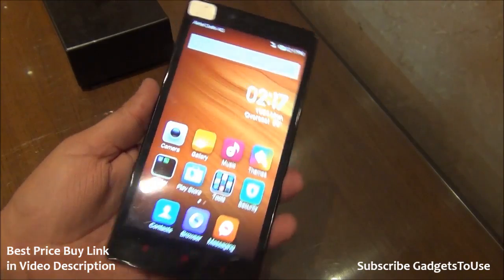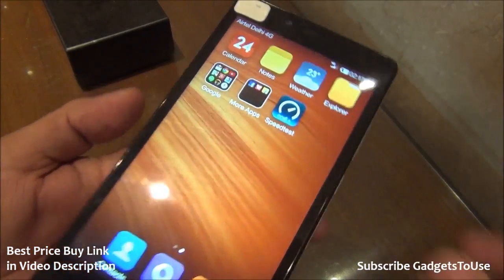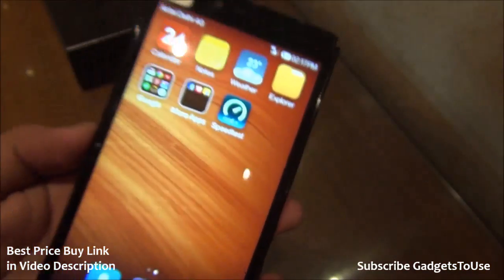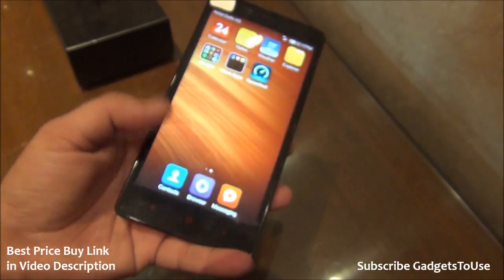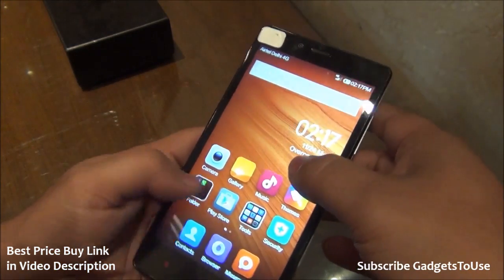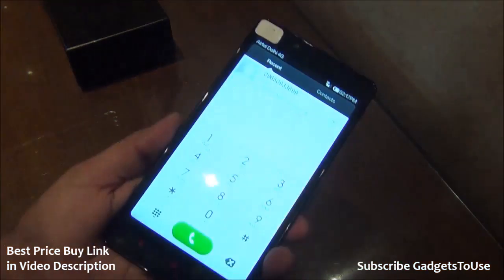It has a 5.5 inch display. You have a 720p display on this device, and you won't notice pixelation on this display, but if you read a document with a large amount of text, you might be able to notice a certain amount of pixelation. Let me just show you the phone dialer and other things. For that, we will just go over here, and this is how the phone dialer looks.